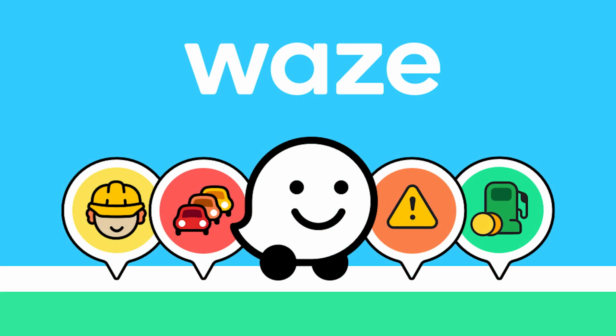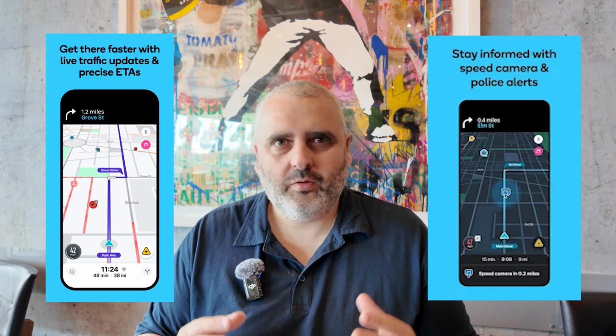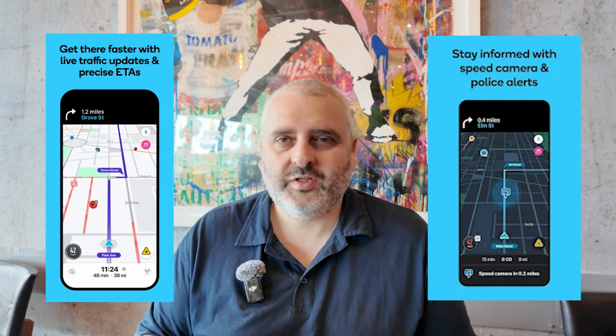And another app that you can't live without here is Waze or Google Maps. Personally, I would say Waze, because it seems to do a lot better. It seems to be updated more regularly. So definitely get yourself the Waze app if you're going to drive here, because you will get lost, you'll miss a turning, and you'll end up in the middle of nowhere.